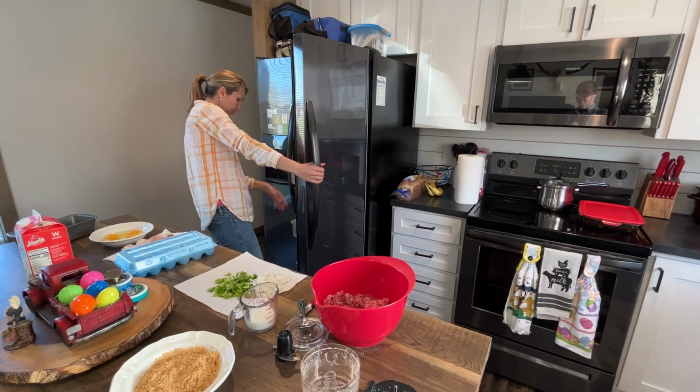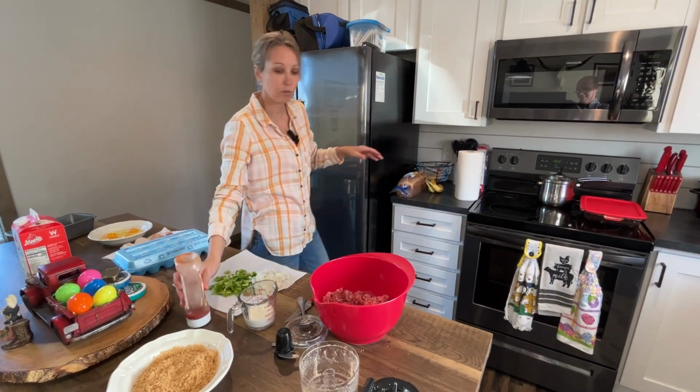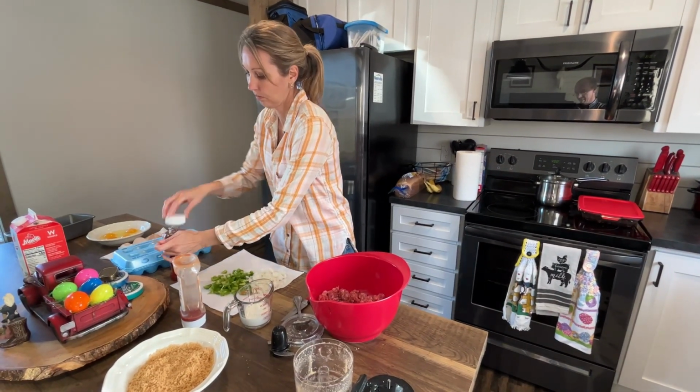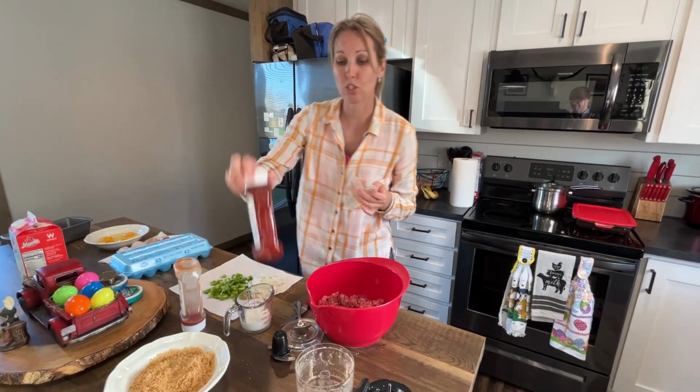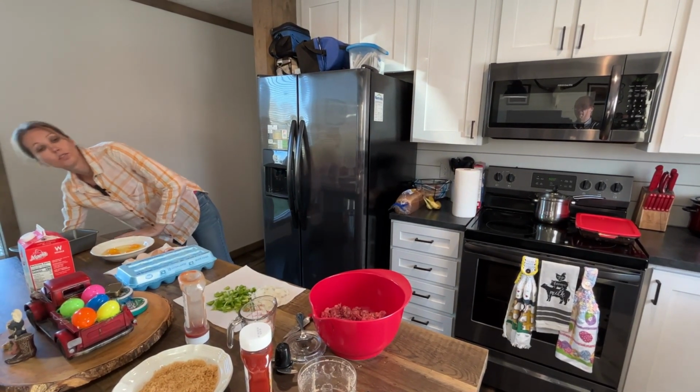Have we got any ketchup? Yeah, I got a whole new bottle up here. Oh, Lord. We ain't got much ketchup. And I also put ketchup on the top when it's about done. Put like a glaze up there.